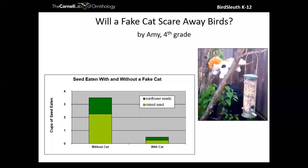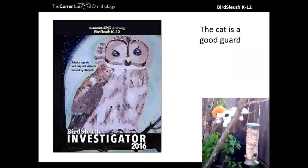And so she did a result. She hung up 2 bird feeders. 1 week, she put out the bird feeder and measured the cups of seed eaten without the fake cat present: 3.5 cups of birdseed was eaten. But the next week, when she hung up the bird feeder and also included the fake cat, only 1/2 cup of birdseed was eaten. And so Amy came up with this wonderful result of, the cat is a good guard.